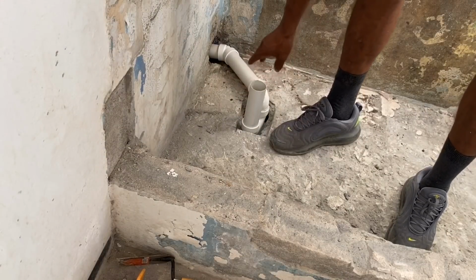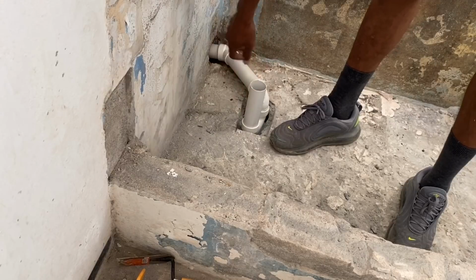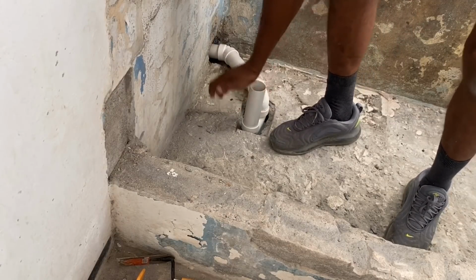I'm just dry fitting this bit because later on I'll take it off and get it cut to the right length. So I'll just put it so I can get it out later on.